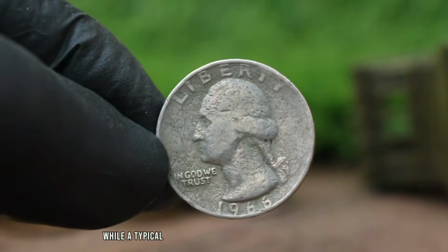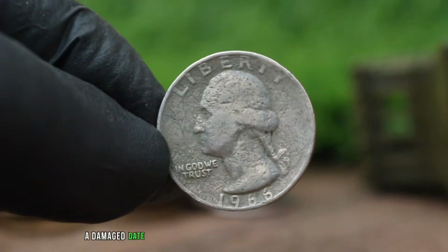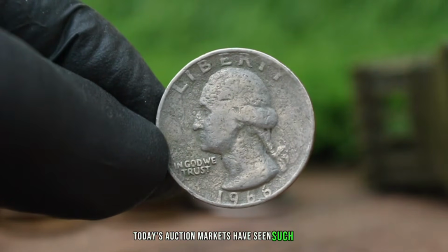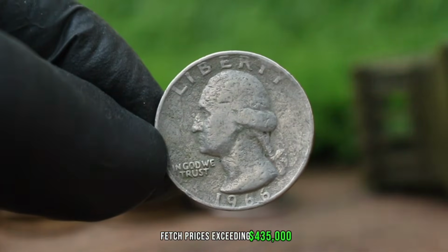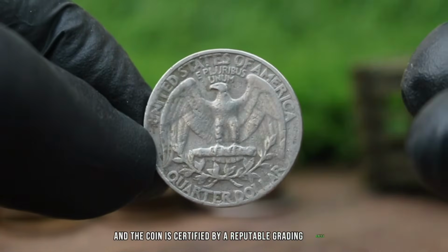While a typical 1966 quarter might be worth only face value or a small premium, a damaged date lamination error can elevate the value substantially. Today's auction markets have seen such coins fetch prices exceeding $135,000, especially when the error is pronounced and the coin is certified by a reputable grading service.